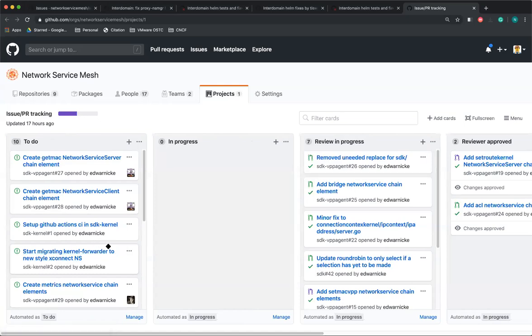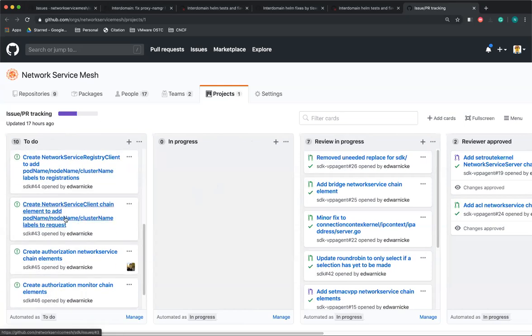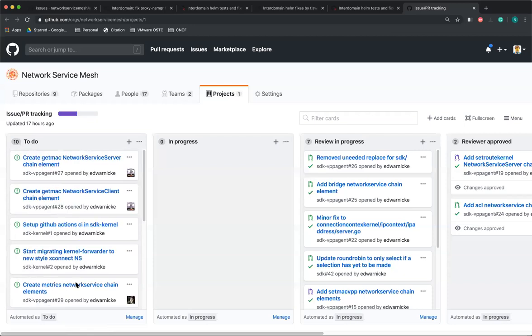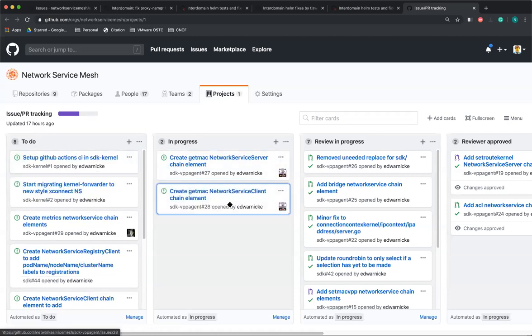Okay. Is there something in to do that we need to move to in progress here? Oh, yes. The first issue is in progress. This one? Yes, and the second one is also in progress. Okay. I see. So this is on the top level. Okay, I get it. So you can have visibility.